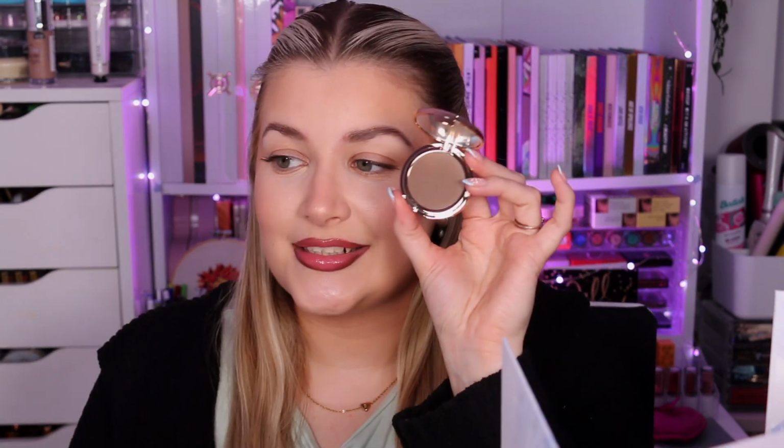I do always say including stuff like this in advent calendars is a bit risky because obviously this colour is not going to suit everybody, so it kind of eliminates people that are going to be buying it, whether they can use it or not. This is what it looks like. I remember when these came out and I was really tempted to buy them, but then I saw how small they were for the price and I was like, I know Iconic London's bougie, but I'm not spending that kind of money on that tiny little pot. But now I have it in an advent calendar, so I can actually see whether it's worth the money before you buy it, if you haven't already.